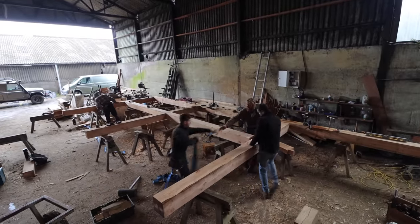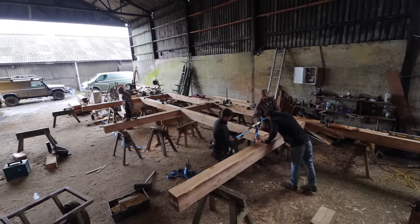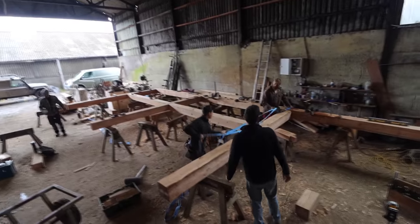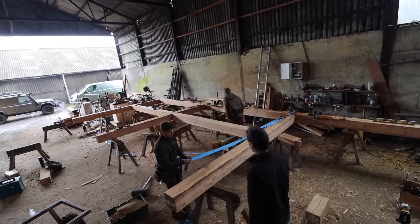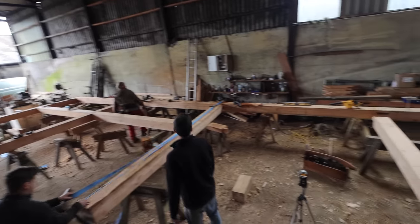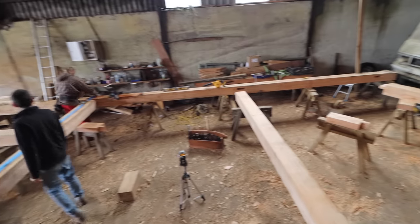So we're just doing the first test fit, going along. It's all tight the first time you do it, and there's a lot of jiggling around and checking, making sure everything's square, and there's quite a few to do. So that's post number 3 of 5.